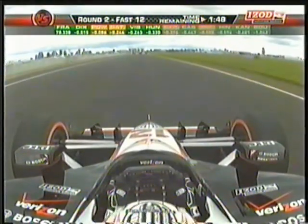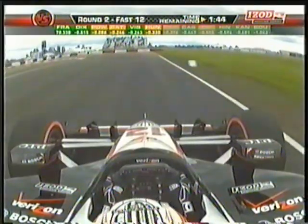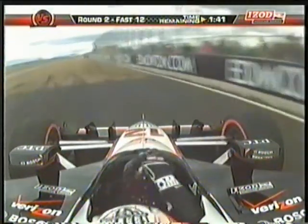But he was saying, Will Power, that he had lockup of the fronts into turn number 1, but then into 5 and 13, it was the rears, because you can see the pavement is different in those two areas. And that's hard to balance, when you have too much front brake on one part of the racetrack and too much rear on the other. Will Power advances. He's quick.